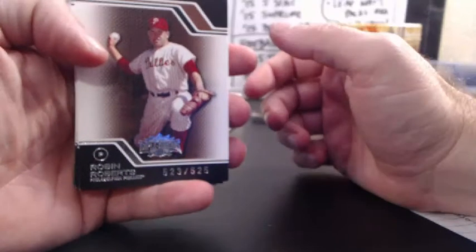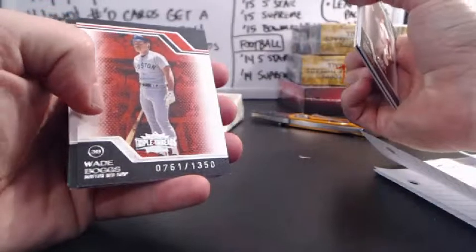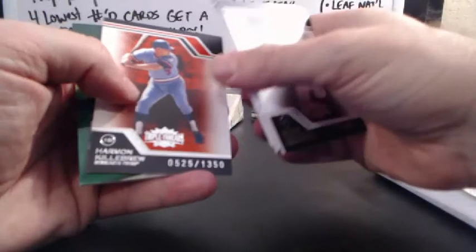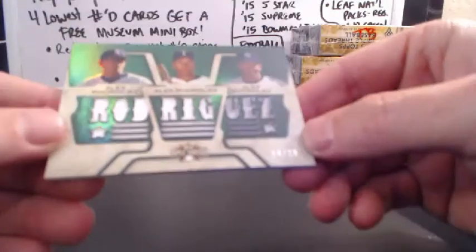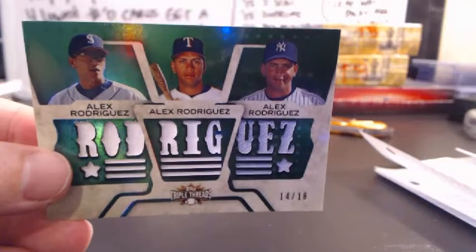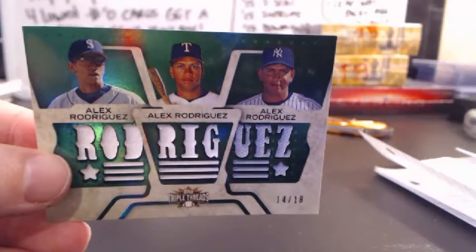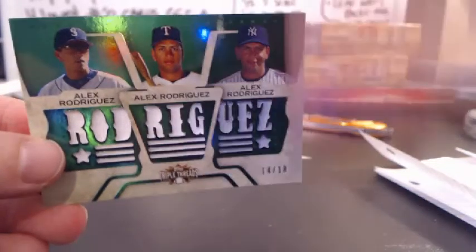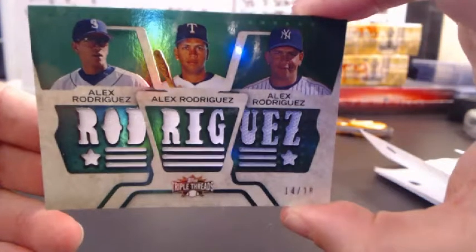All right, looks like we got an emerald in this. Robin Roberts out of 525. Ozzie Smith out of 240. Hideki Matsui out of 1350. Wade Boggs out of 1350. Harmon Killebrew out of 1350. And then we've got the A-Rod Supercard. It's actually pretty cool looking. 14 of 18. We've got Rangers, Mariners, and Yankees. Yankees are Dave B. He's got 3 spots. Rangers are Mike J. with 1 spot. Mariners on Anthony N. with 1 spot, so this A-Rod card is going to go to Dave B. Pretty neat looking card.